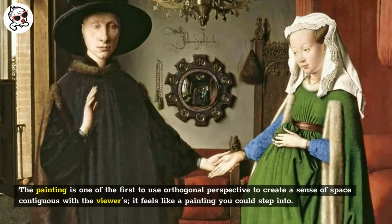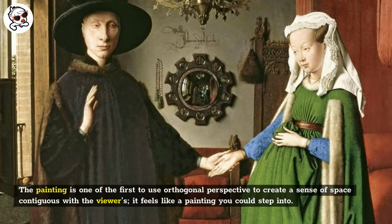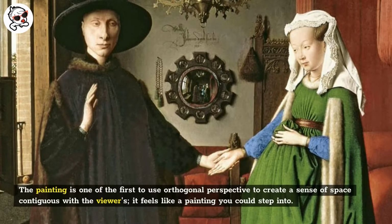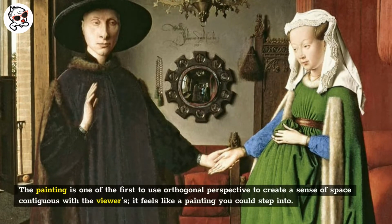The painting is one of the first to use orthogonal perspective to make the viewer feel like they are in the same space as the painting. It feels like you could walk into the painting.